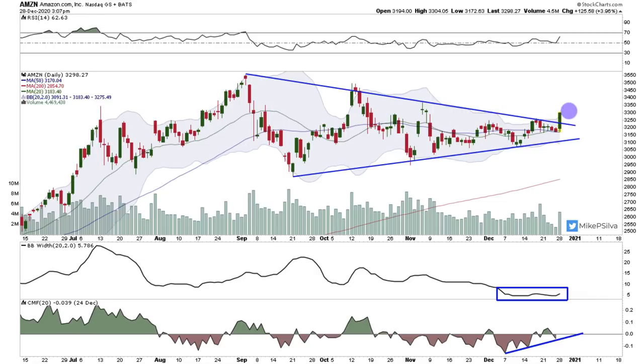So if this does confirm and we close up here, which it looks like we will today, only 40 minutes left in the day, anything could happen, but this could be the confirmation of a breakout to move higher. So this all to me looks very strong.